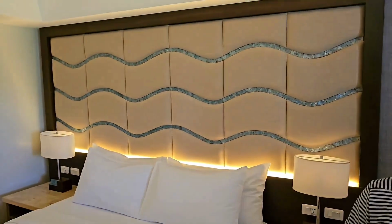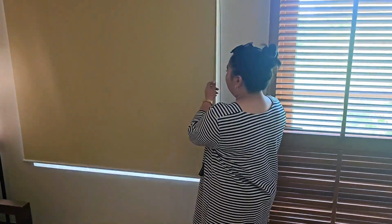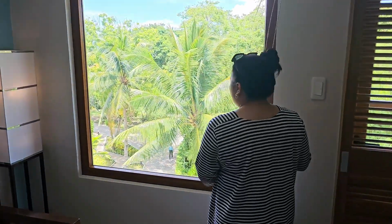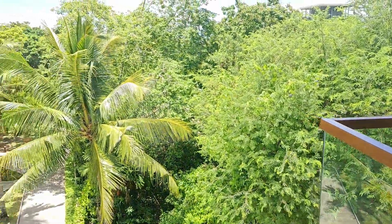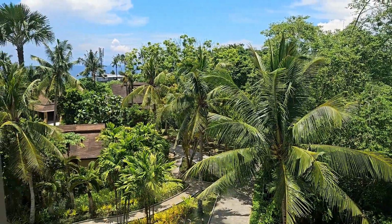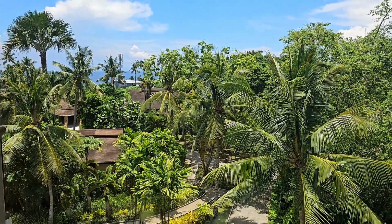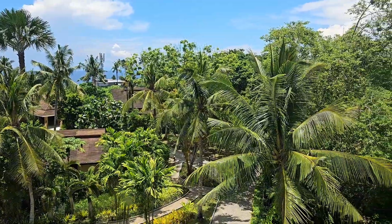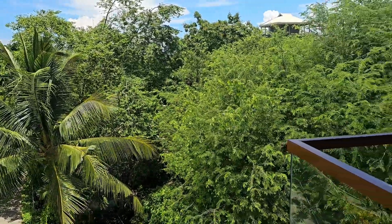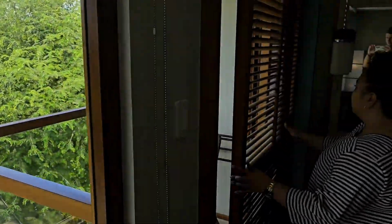So yeah, and then here you can open it. Once you open it, you have this view. Is it a good view? Yeah. The thing is, we asked for a sea view, but they gave us a garden view. That's sad, but that's not a problem though. And then we have to open this one.